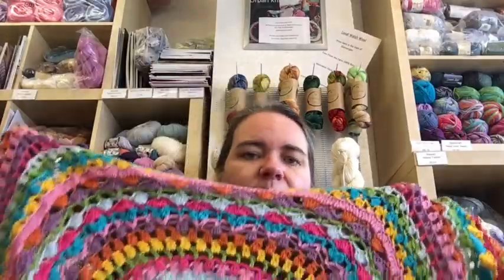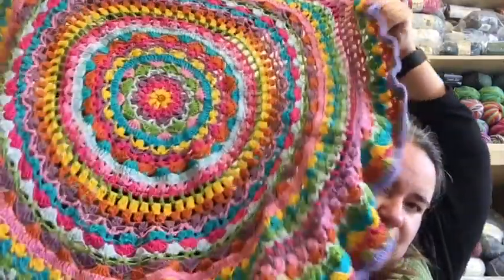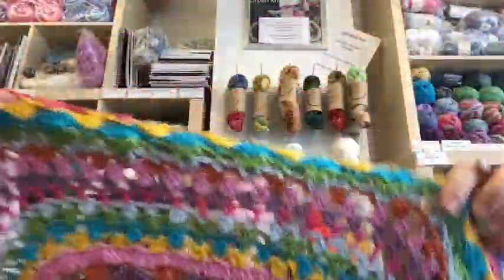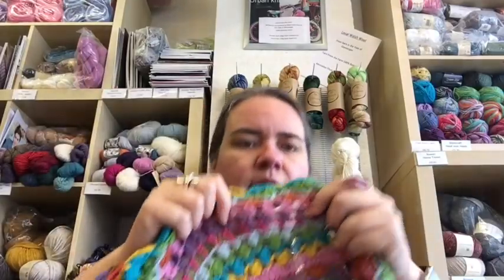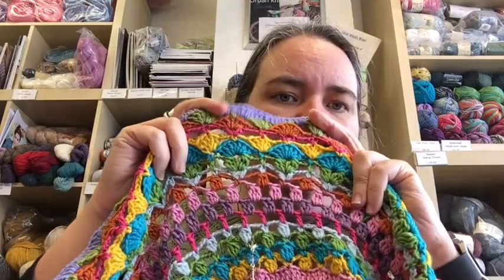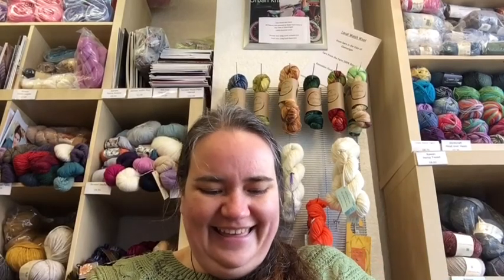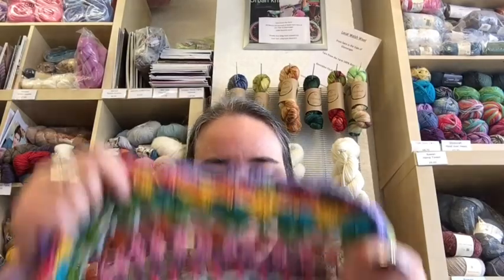I'm going to hold up what I've got so far. It's going to be a bit tricky to show you. And I've got a marker in here somewhere, here. So when I last showed it to you, I was up here, so I've added quite a few inches. Each round takes forever now. This round here I think was 700 and something or other treble crochets, which took me nearly all day on and off, sat in the shop doing that. It was a day with lots of interruptions, but yeah.